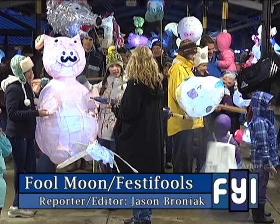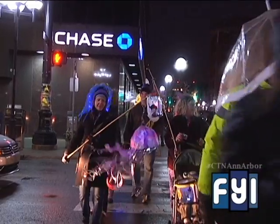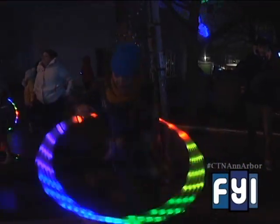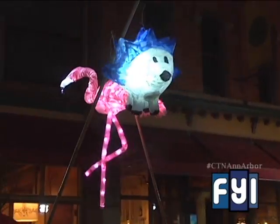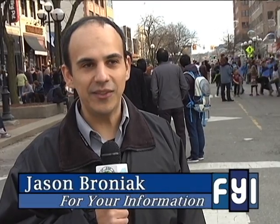Imaginations soar during full moon as glowing luminaries light up the night. We have processionals and people wander through town and they all land here in this beautiful, spectacular array of light and creativity. The foolishness continues as the festival parade marches down Main Street.